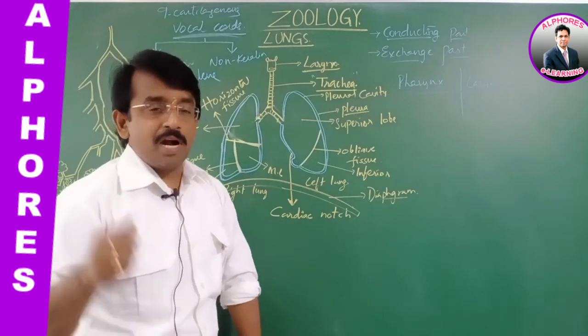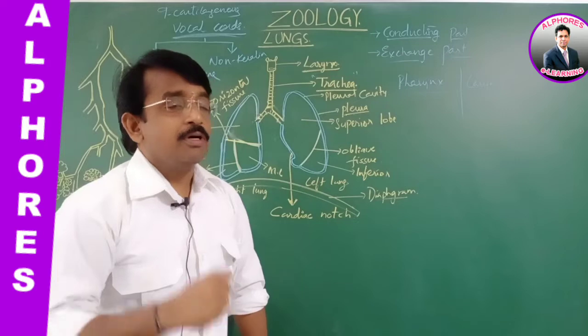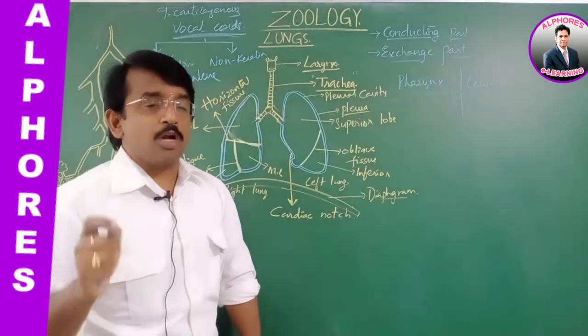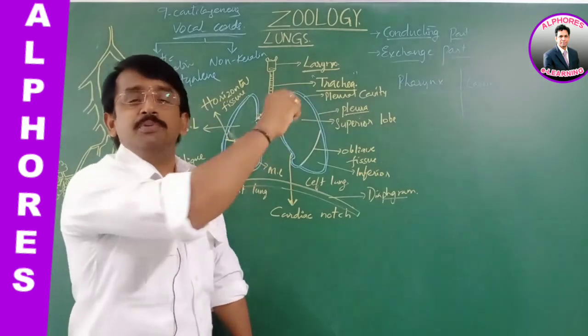Windpipe made up of dash cartilage. What is the answer you give? Hyaline cartilage. Windpipe made up of dash epithelium. What answer you give? Pseudostratified ciliated epithelium.